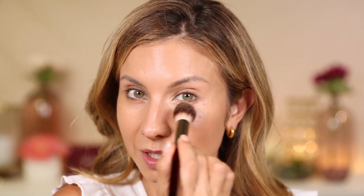Great coverage. Really nice coverage. I didn't use much and I'm getting all the coverage that I need. And that is a perfect shade for me. Really nice shade. Okay, I kind of love that. That looks really good. Love, love that. Okay, the true test is how does this wear throughout the day. I'm gonna apply a little bit more in the inner corner here. It has a very creamy texture to it.